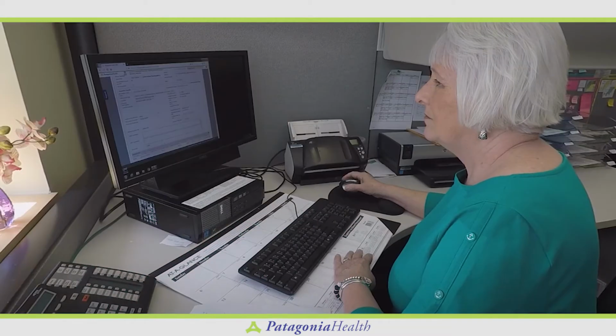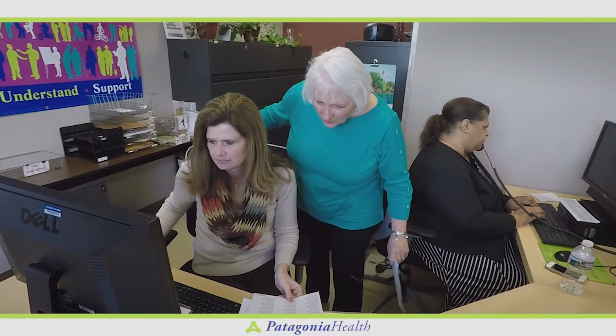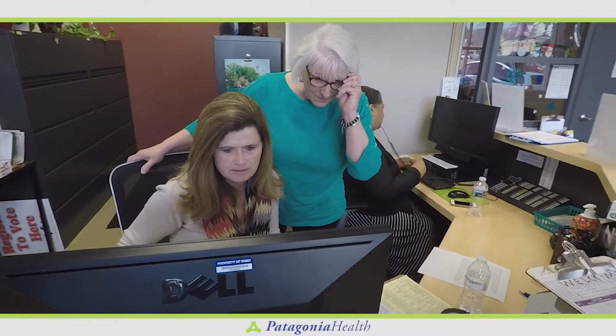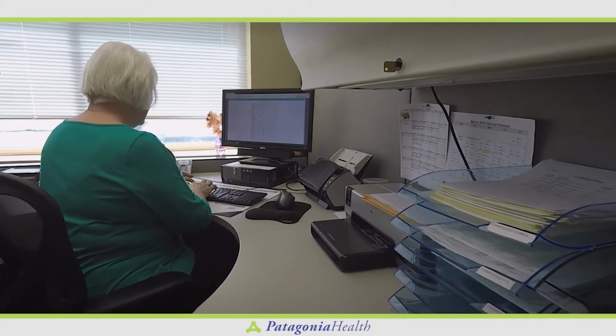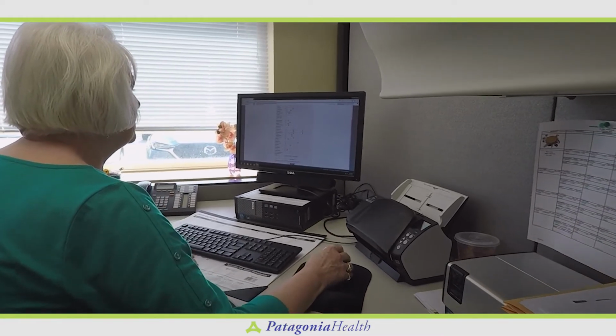It certainly has helped us as far as our reimbursements. In a 6-month period, we've increased our reimbursements by 13%. Because of the ease that we have with the electronic billing system, we're able to go in, review the claims, send them through immediately with a click of a button, and they go out that quickly. Prior to Patagonia, we did what was called batch billing. It was very time-consuming. With Patagonia, we're able to more efficiently and quickly send the claims through. It's not unusual for us to send a couple hundred claims through in a day.